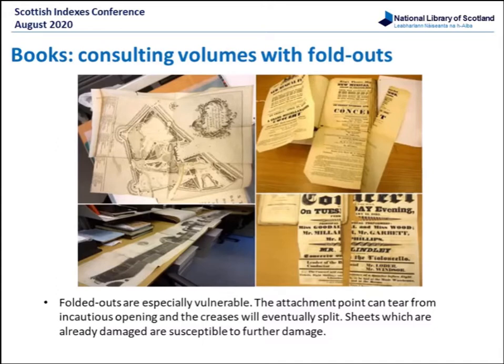When handling foldouts, make sure you pay attention to the format and condition. Have weights and supports ready and enough space to unfold the item fully. Fragile multi-directional foldouts may require additional support. Finally, to avoid creating additional creases, they must be refolded according to their original configuration.